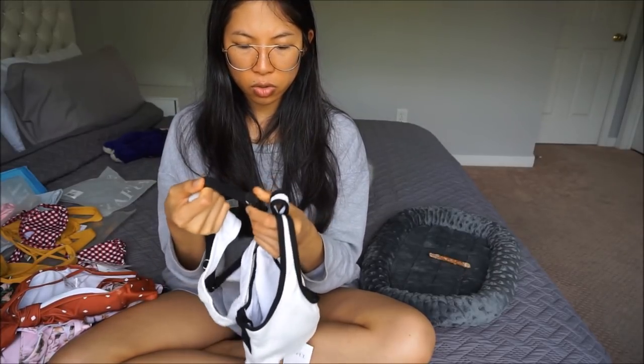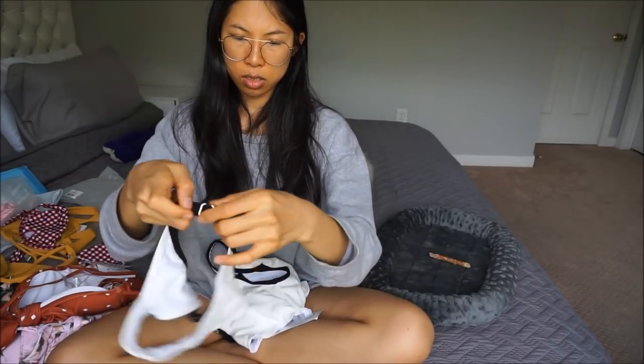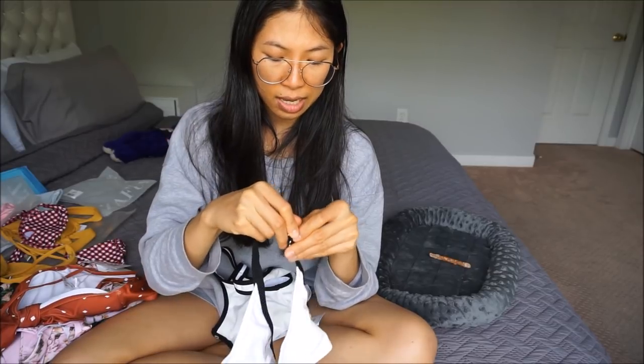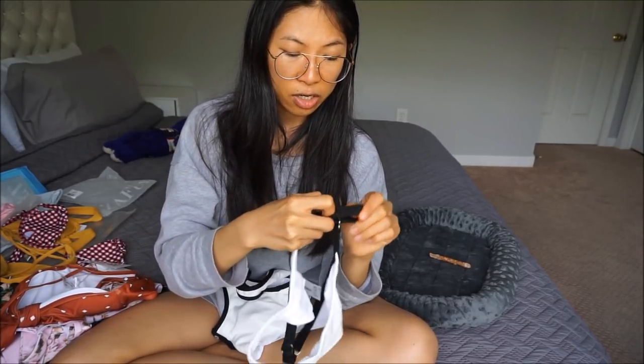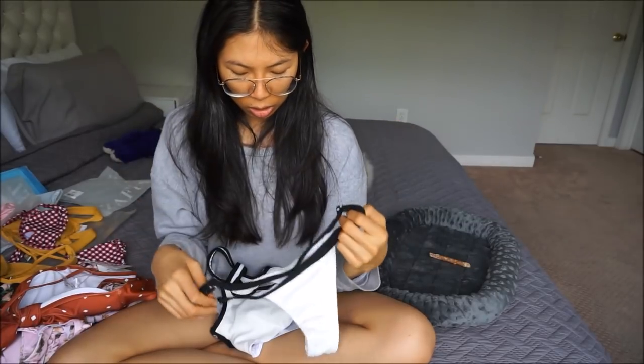Oh, you can even adjust the bottom too. That's a really good idea. So if you want it tighter or if you want it looser, you can do that. That's a really cute style.